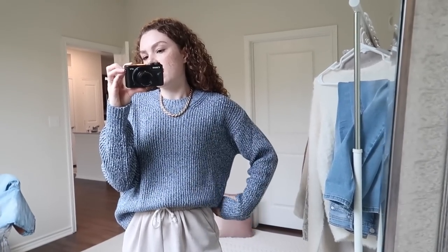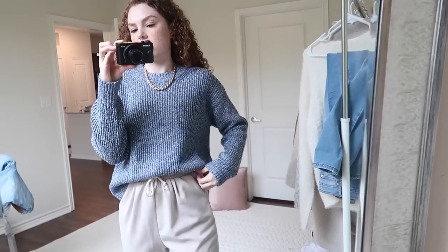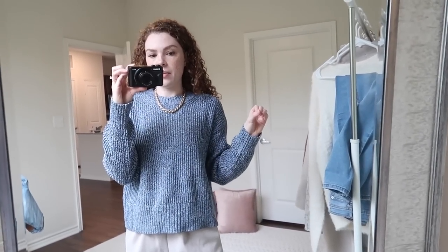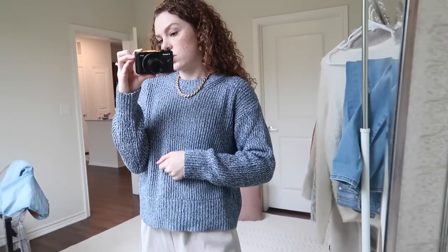Next up is this sweater I just paired with a pair of joggers. I love the look of sweaters with joggers, but this is a blue. It also comes in pink. Here's the true length of the sweater. I'm wearing a medium because it is more of a cropped sweater, and this one is $28.